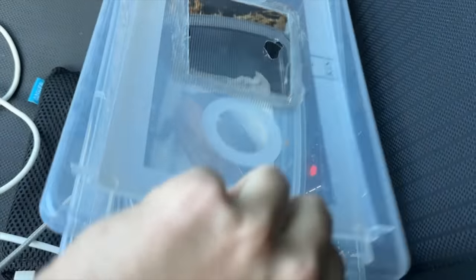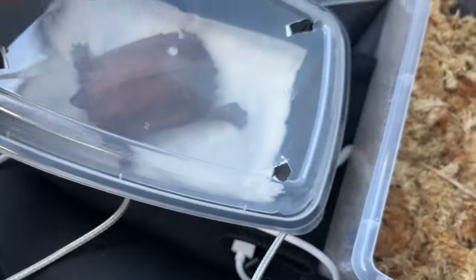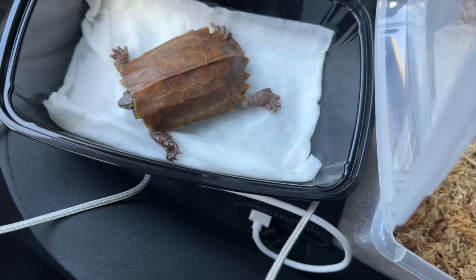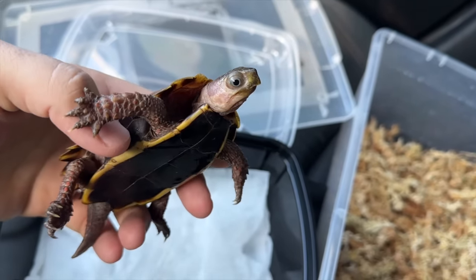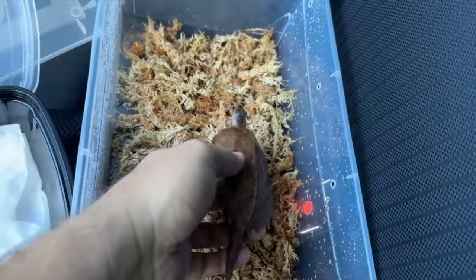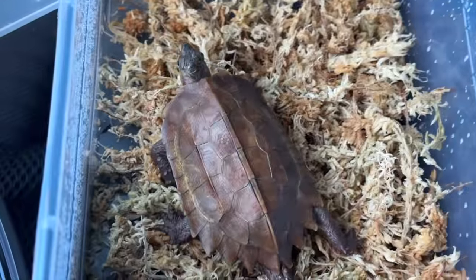All right, everybody, check out this guy. He looks phenomenal. This boy is a looker. Beautiful Geoemyda spengleri. How you doing, eh? All right, let's get him into the more mossy bin. He feels a bit more safe. And then we'll head home.